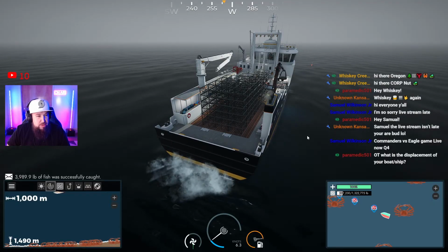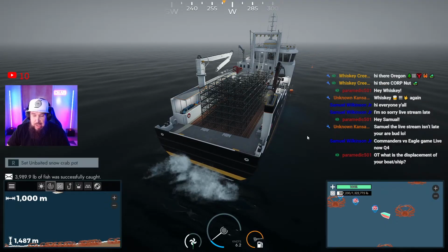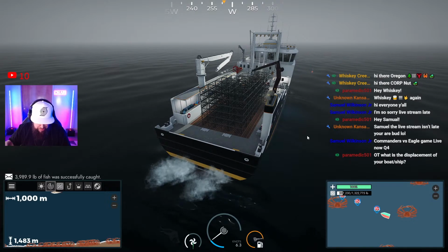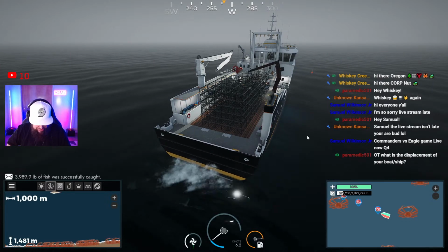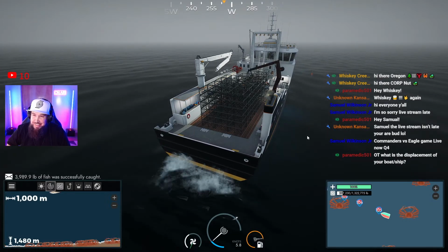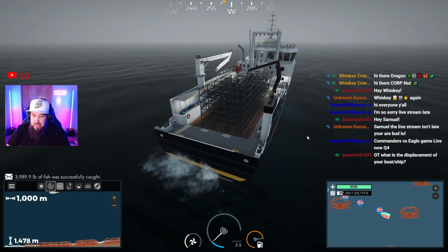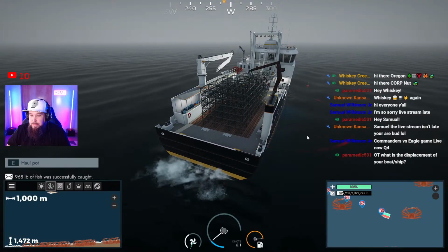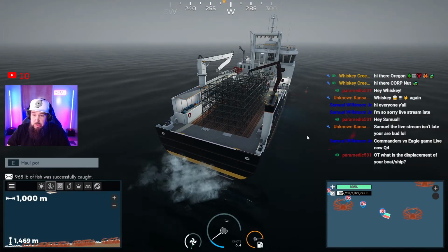OT, what is the displacement of your boat? A lot. She's a big boat. She displaces enough to float, right? I'm not sure if it tells me those specs. I know it's a big ship.